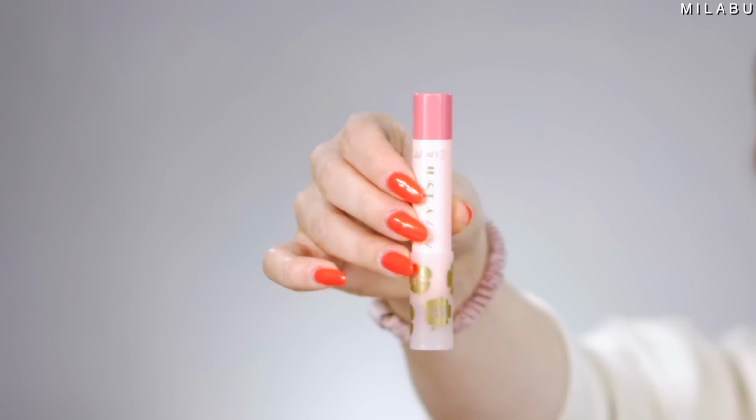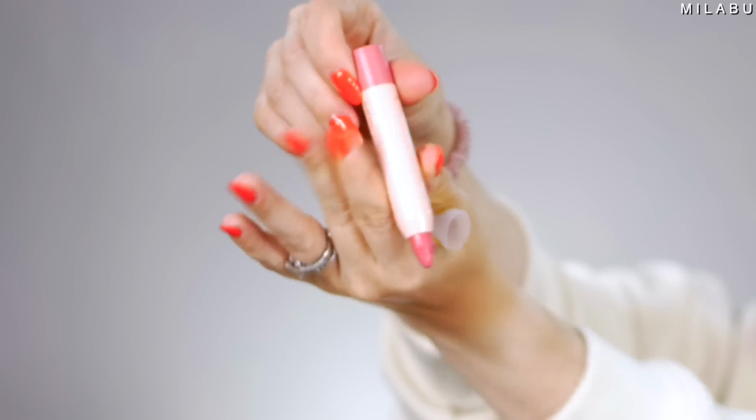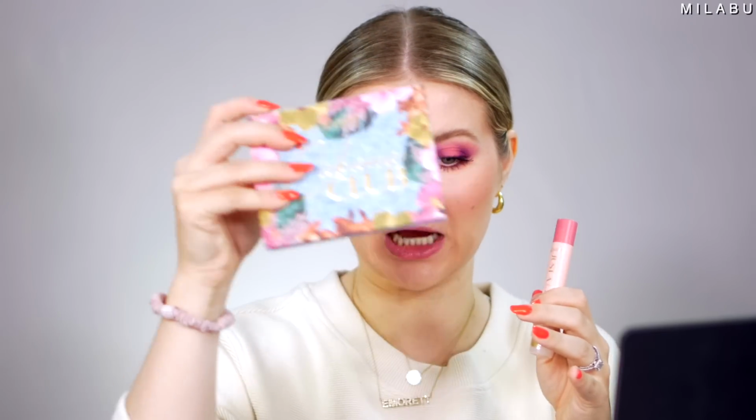And then we have the ColourPop Cabana Lip Tint. So this is in collaboration with the collection of the Cabana eyeshadow and then the cheek product. This right here is in shade Rosé Way. Okay, this is definitely a lot more pink. And this one retails for $8.